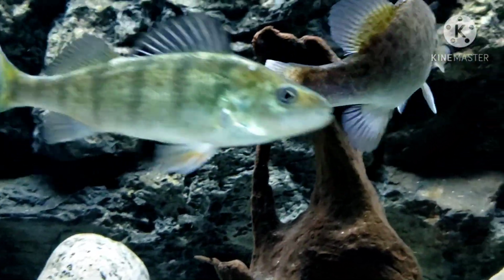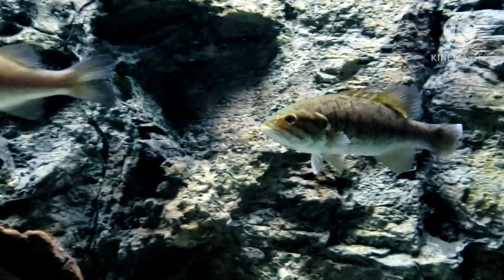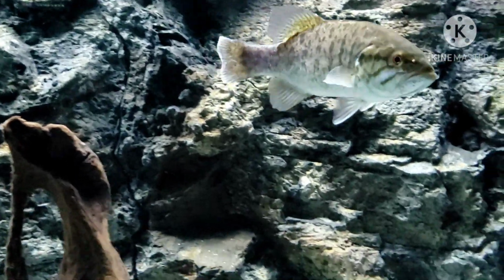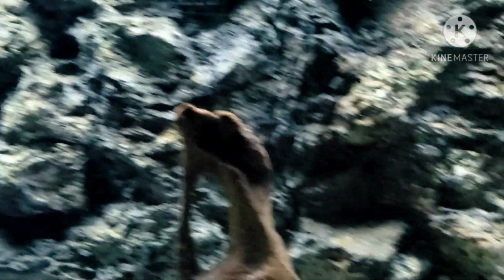He's back here. He's healing up pretty nice. He's been in here about a week and a half now. It took him about a full week before he ate. And as you can see now, now that he's healed up and he can swim a little bit better, he's definitely pushing around the largemouth, because when the largemouth was back, he was pretty much the dominator of the tank. And you only see one largemouth.